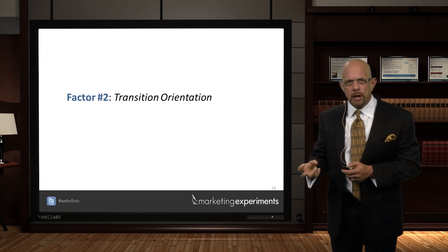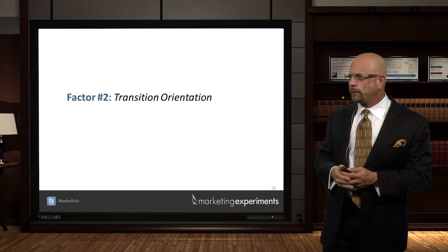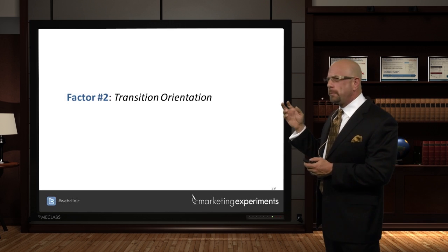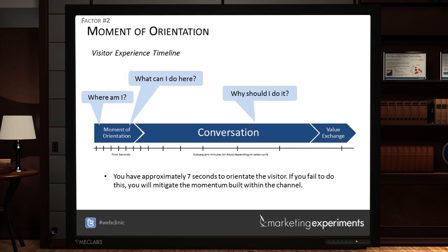That's transition orientation. Now, that's what my father would have called a 50-cent word, and it sounds complex, but it's really touching something very significant. When people move from one geographic domain to another, there's a moment of orientation. Am I in the right place? What am I supposed to do here? There are questions that come with that movement, and you've got to cue in on those questions. You've got to understand those questions and make sure you're answering them very, very quickly.